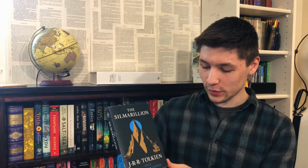I would probably put this about an 8 or an 8.5, maybe even up to a 9. It doesn't say anything specifically about The Hobbit though. Then we have the Silmarillion in the same edition. Once again, this is the last one of these editions that I have.